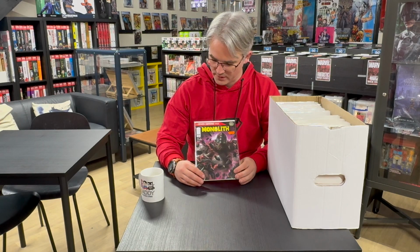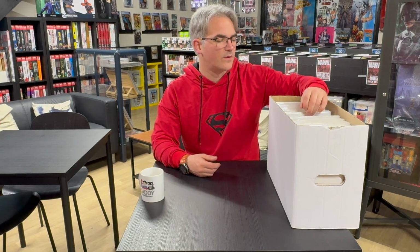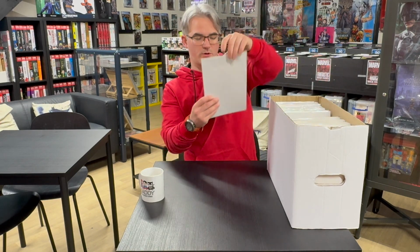Next up, from the Spawn universe, we have Spawn Monolith. So we're at issue 2 of this. Just going to be a 3-issue miniseries. Francesco Mattina cover there.